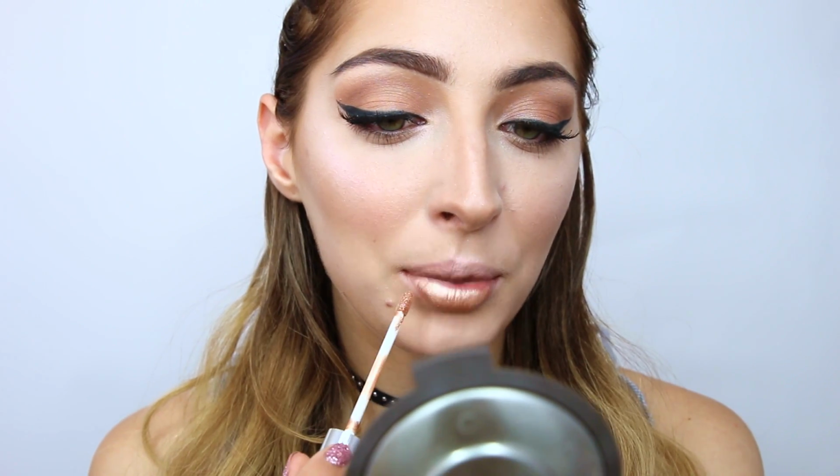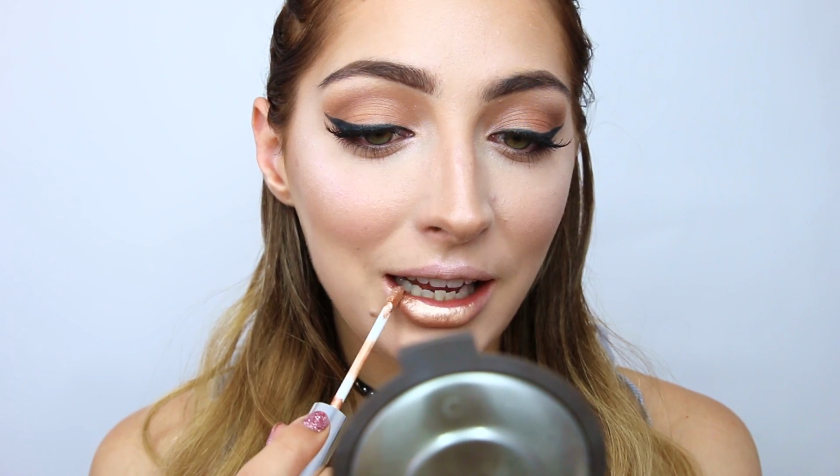Oh, it's good. Oh, that's good. I'm so into it so far. It is hard to build, I've noticed already. This is one coat, and I'm not a huge fan of this color, so I'm just going to layer Salt on top. Let's hope for the best. The consistency feels like a metallic cream eyeshadow, which is weird. Let's see how it dries.